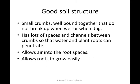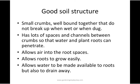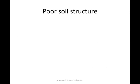And by virtue of the fact that there are lots of spaces within this type of soil, the roots themselves can grow easily. So they can spread out well, they can spread their roots down quickly and easily without expending all their energy in trying to do that, which enables them to expend more energy in their top growth. And this type of soil will allow water to easily be made available to the roots, but also to drain away and hence not waterlog the soil. So that's good soil structure.